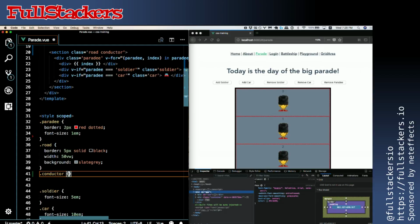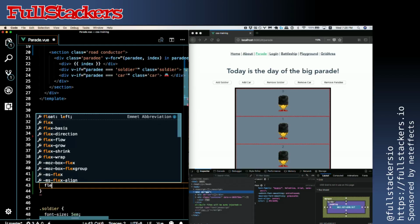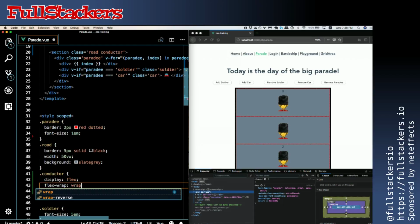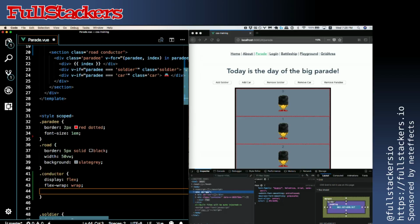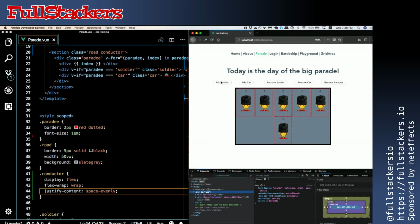And we're going to do display flex, flex wrap, and let's do justify content space evenly. All right, so now as we add soldiers to the parade, it's behaving normally as it should.